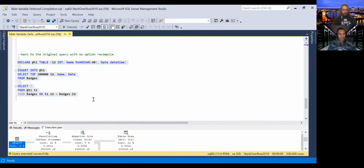This could be really handy, I think, for people that have got code riddled with table variables. I keep saying temp tables, I mean table variables. I think this is just a drop-in fix. I've tested it a few times and I've not found any downside to it. The big advantage this has over the option recompile is that this will cache your plan, okay? This will allow your plan reuse, so you're not going to be recompiling every time either. So yeah, that's just a quick look at table variable deferred compilation.